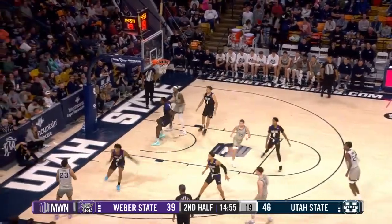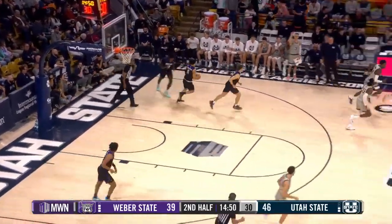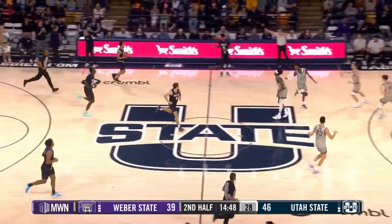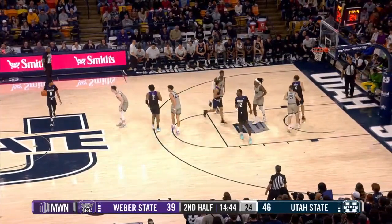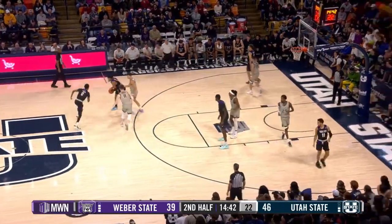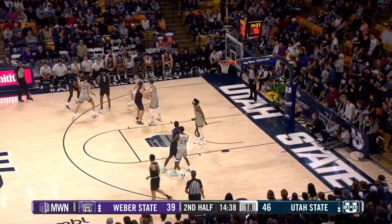Gets to the elbow, kicks it left. Funk's got a good look for 3, no good. Got a late contest. Funk wasn't able to get his feet underneath that one, and Utah State leads still by 7. Saw the Utah State coaching staff said, do not pump fake, just shoot the ball. Yeah. We want you shooting it, don't pump fake.